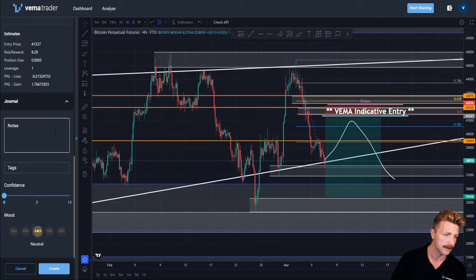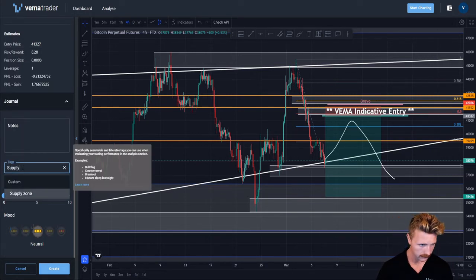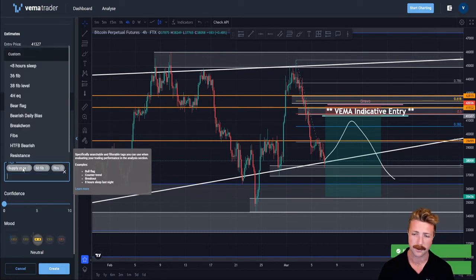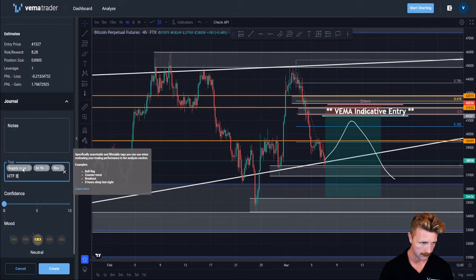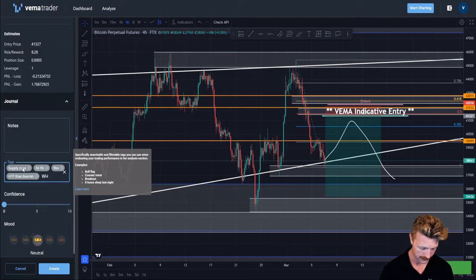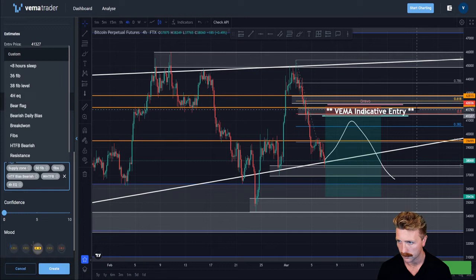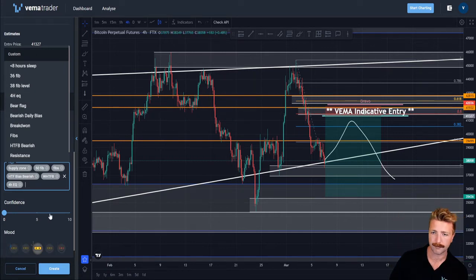In terms of the journal, what I will tag is I've got supply zone. I have 50 fib. I also have fibs. Like I've said a few times, I like to tag both fib and the fib specifically that I'm using, and high time frame bias bearish, which makes this with high time frame bias, which is a tag that I quite like to use. Is there anything else around that level? Oh, there's EQ, which is protecting my stop loss. Yes, there is a 4-hour EQ. No, we won't give it a significant level. My confidence, to be honest, I quite like the look of this.